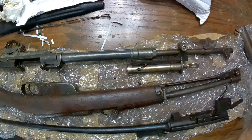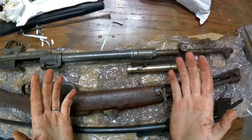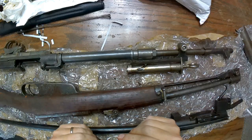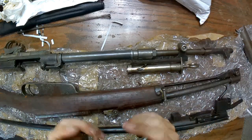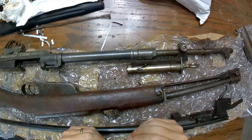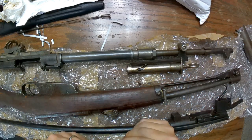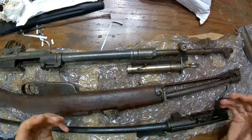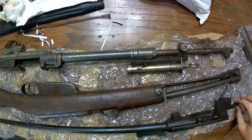So guys, think about this. I spent $400 and got what some would refer to as junk. That's perfectly fine. But I like doing resto work. That's one of my favorite things. Yeah, it's nice to get really super nice, pristine rifles that are perfect. But I'm a hobbyist. I like to take things, fix them up, make them nice.